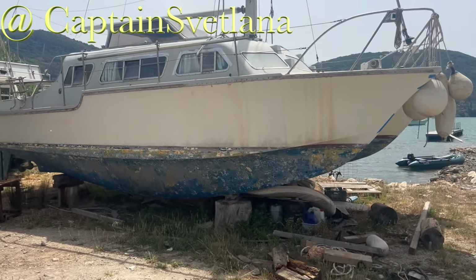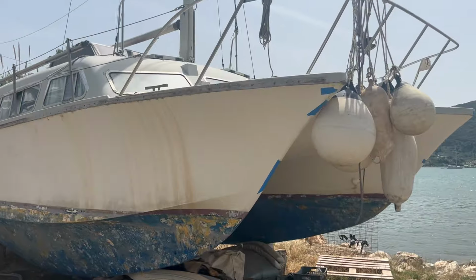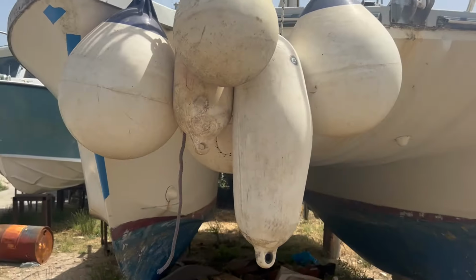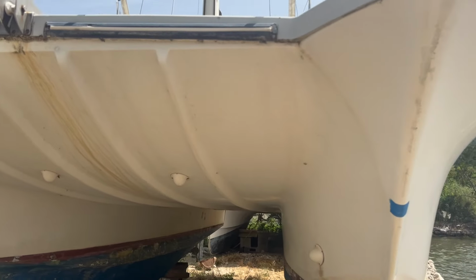Okay, so this catamaran's for sale. 4,000 euros. Let's take a look. It's a Prout, I think.